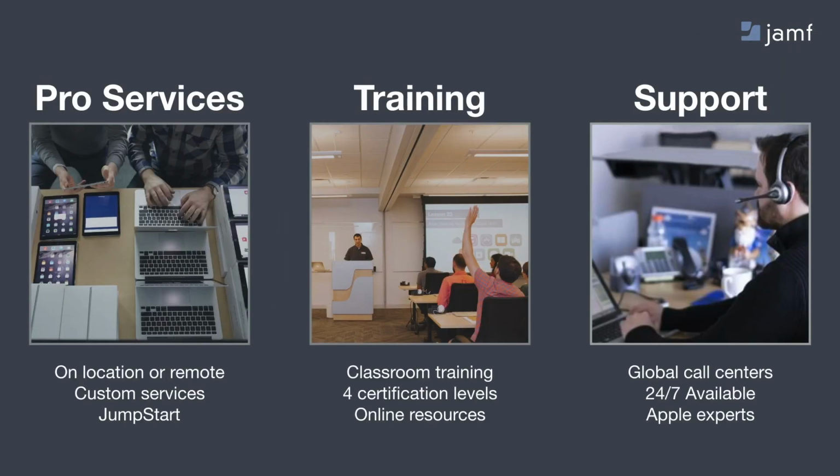Jamf also offers more to help you be successful. Our professional services offer on-location or remote services to customize Jamf Pro for your environment. We also offer certification courses led by our training team. You can become an expert in Jamf Pro and widen your skill sets. Finally, we have world-class support from the Apple experts across the globe. We even offer 24/7 support via our premium support packages.